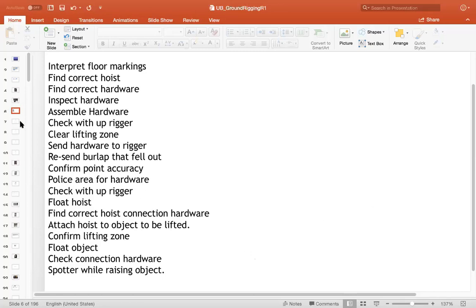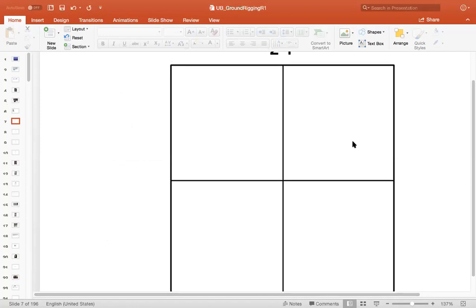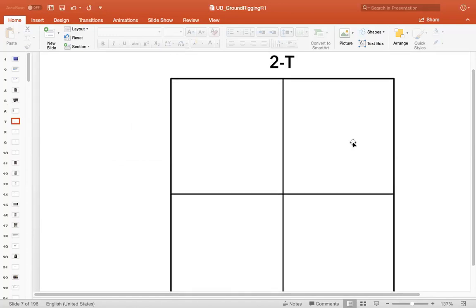Okay. So what do I have here? Okay. Now I've enlarged these to a point where I think that they're visible for you, but can you see the 2T on the top? Now you can. All right. Just to give you an idea, we're going to give you an idea of some of the symbolism and some of the markings and stuff that ground riggers are going to have to deal with when they walk into a room.